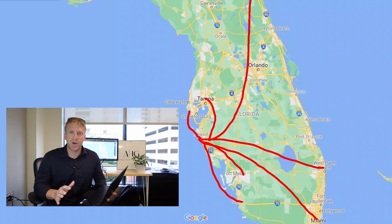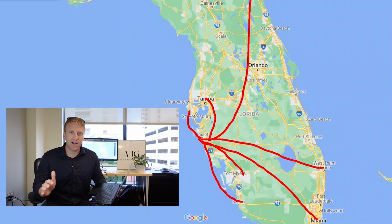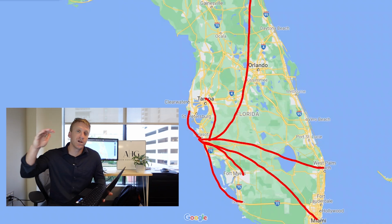So if you had to pick one spot to not lose access to everything else the state has to offer, especially if you're transient like me, but have a very pleasant home base, I think Sarasota is a real high option. All right, now let's work our way to the micro view of what Sarasota means to the county as a whole.